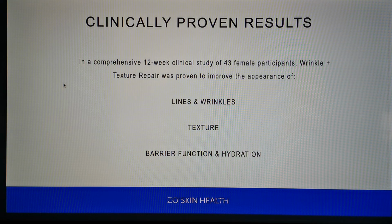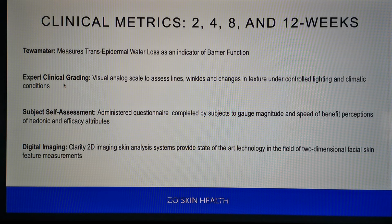So the clinical results that we found was, again, a comprehensive 12-week clinical study of 43 participants. Again, all had moderate to severe conditions of lines, wrinkles, textural issues, and barrier function issues, which is associated with reduced hydration levels. The metrics that we looked at are, again, as I mentioned earlier, 2, 4, 8, and 12 weeks. We looked at instrumental measures, an indicator of improved barrier function, which is almost globally accepted as the best practice, is looking at transepidermal water loss, which is a direct indicator of impaired barrier function, or reciprocal, the improvement of it as you measure it over time. The expert grading, subject self-assessments, and then, of course, the digital imaging.